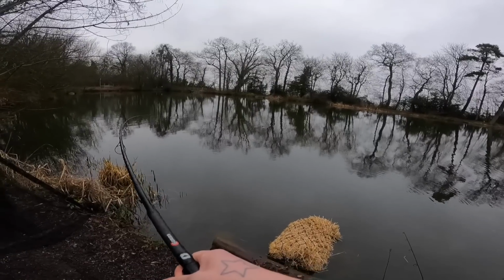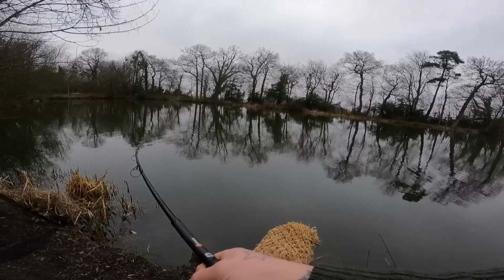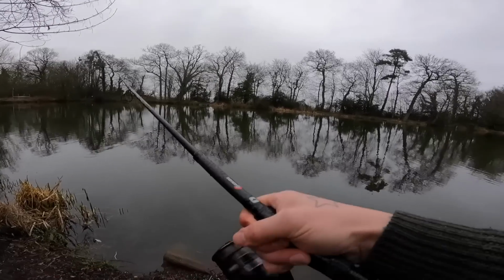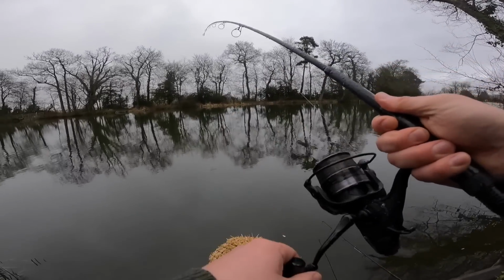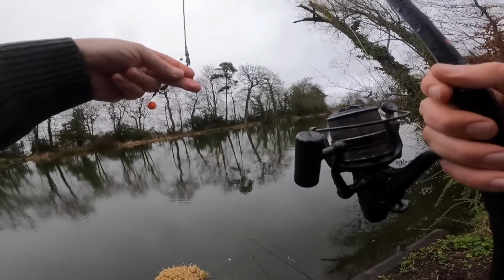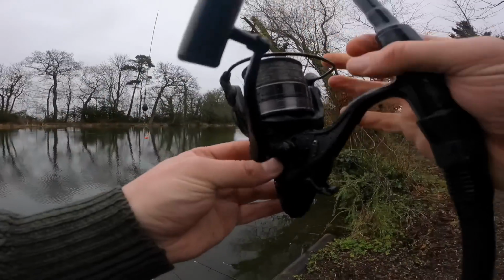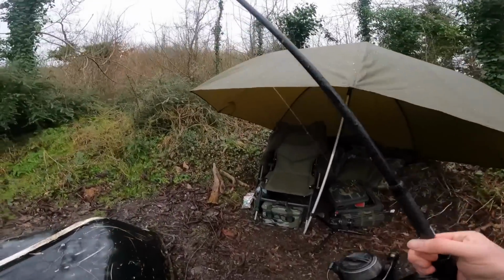Okay, we've got a bite. Well, the rod's gone off, but I don't think it's a carp. Oh, it's come off. I think it's a bream. Oh dear. I don't know how he come off. Pretty sure that was a bream. Oh, a bit of action.